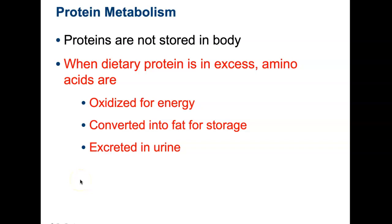So what I'm saying is, relating it back to the diet, if you're consuming protein only, some of it can be used as energy, some of it's going to be stored as fat, and some of it's going to be excreted in your urine.